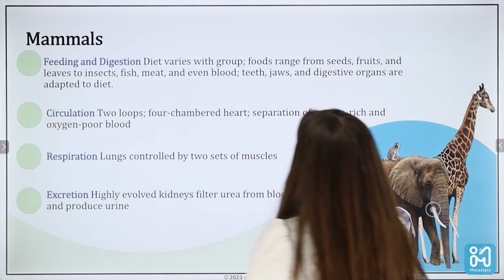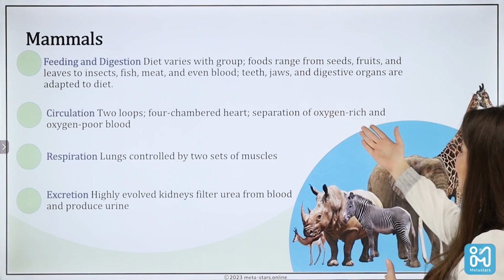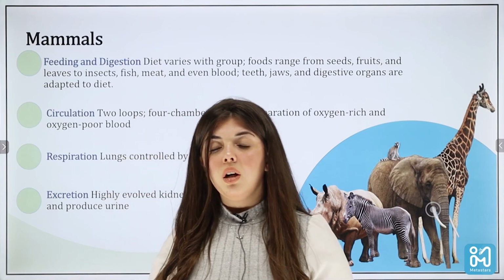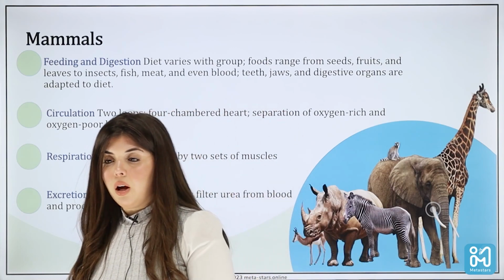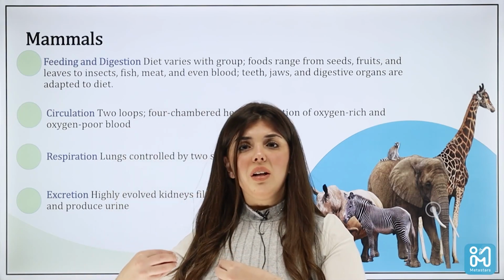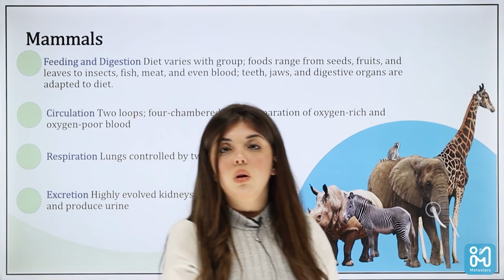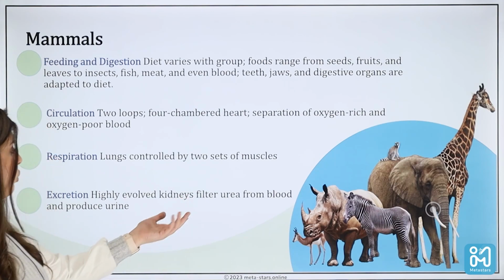For sure, they have a closed circulatory system, two loops, and a four-chambered heart that separates oxygen-rich and oxygen-poor blood. Our body is separated into two sections: oxygen-poor and oxygen-rich, veins and arteries. Oxygen-poor vessels will bring the carbon dioxide to the lungs, and oxygen-rich vessels will give the oxygen to the whole body. So they have lungs for sure.